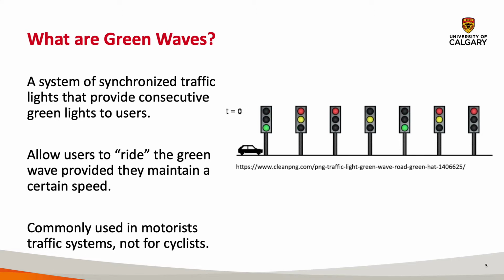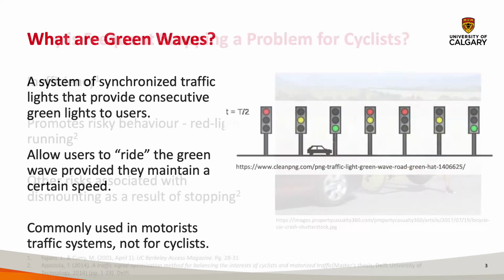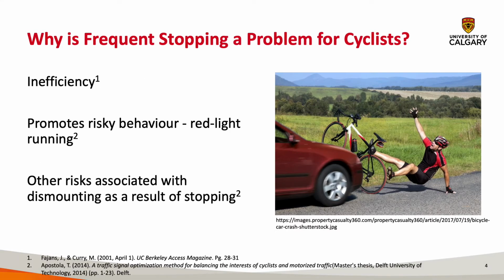Green waves are a system of synchronized traffic lights that provide consecutive green lights to users. They allow users to ride the green wave provided they maintain a certain speed. Green waves are common in motorist traffic systems, however, Calgary does not have any dedicated cyclist green wave systems in place. So one of the major barriers to commuter cycling that green waves address is the issue of frequent stopping.